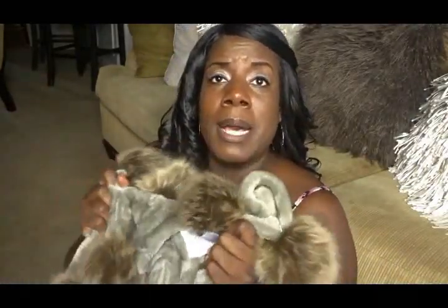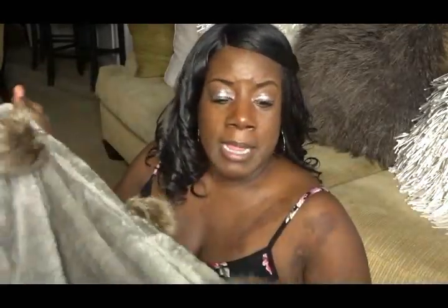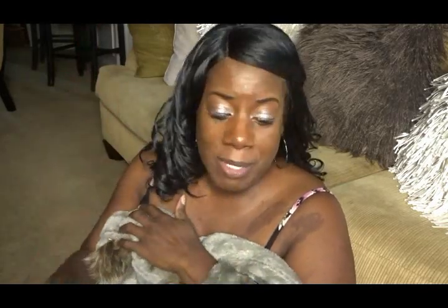I shared, guys, this throw with you a couple of weeks ago in a haul, and I purchased this throw from At Home. This throw is so large, so long, so soft, and so luxurious. Oh, it feels so good on my skin. And I have found myself sitting up here on my sofa, and I will grab this throw because I have it over on a chair, and I just cuddle up. It is so nice. It was an excellent price, guys.